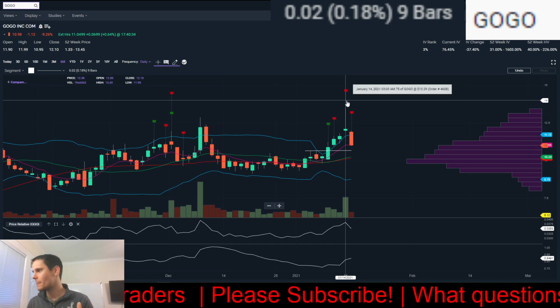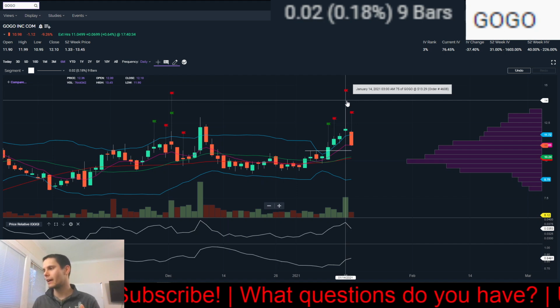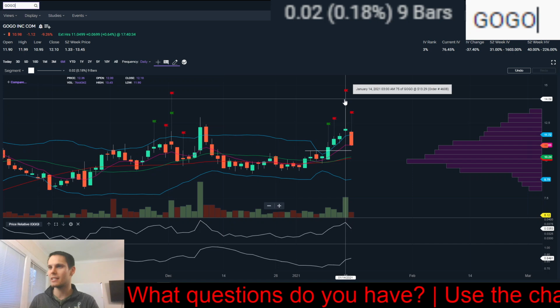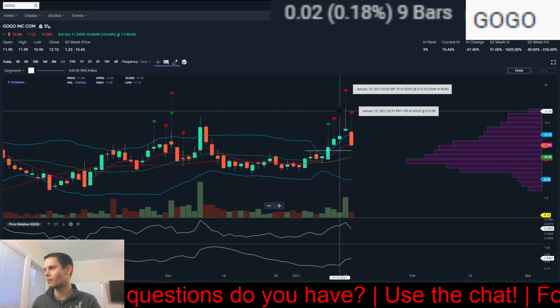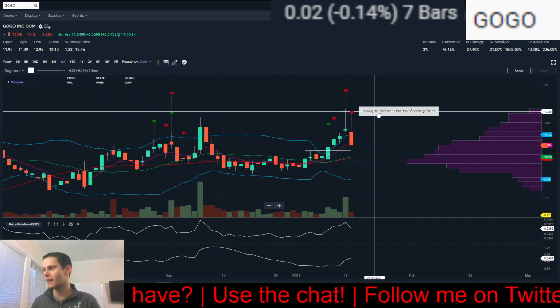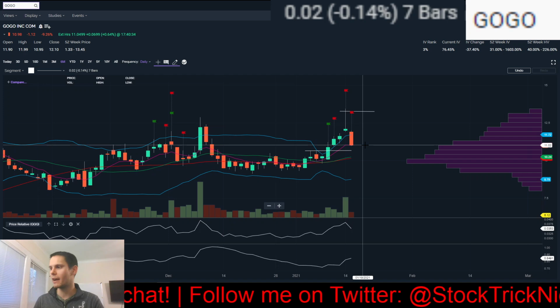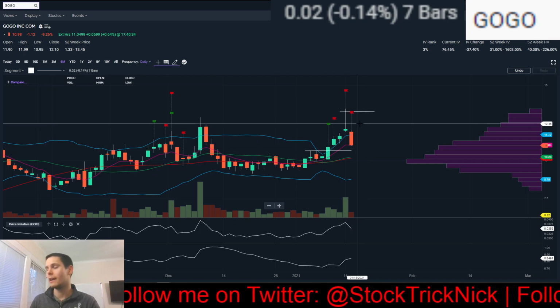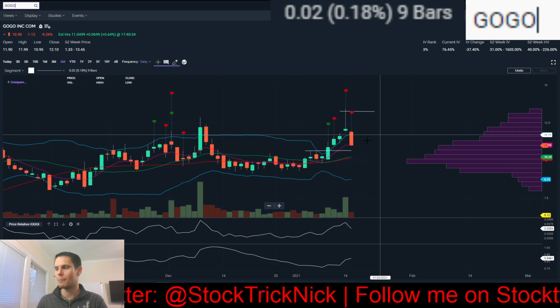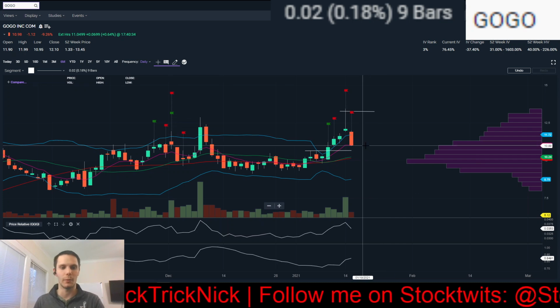I think I got about 30% of my position off at 1329 in this long upper wick. So 1329, man, that's pretty close to the high. And then I just moved my stop to my entry, or a little bit higher than my entry, I think about 1% up. And I got stopped out of the rest today on a low volume pullback to the 8-day. This one I might look to put back on if everything's going well on Tuesday.